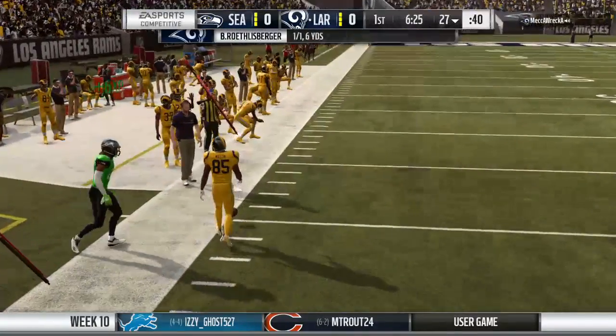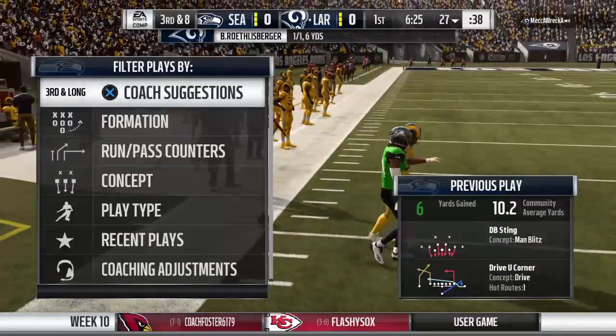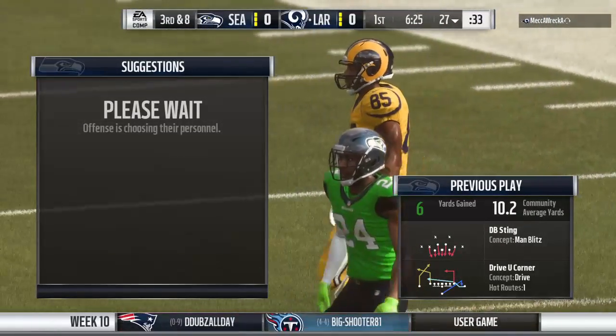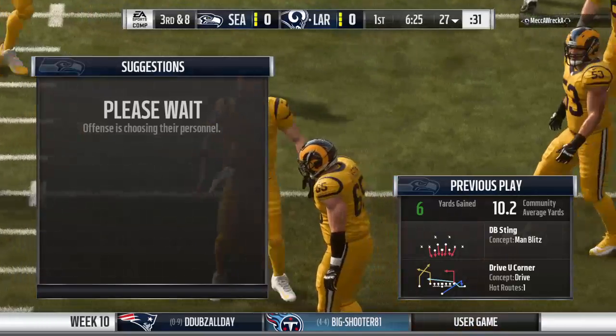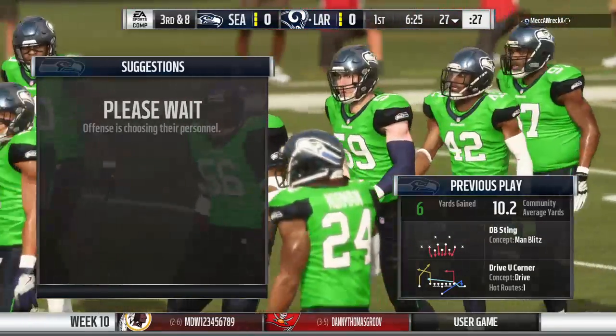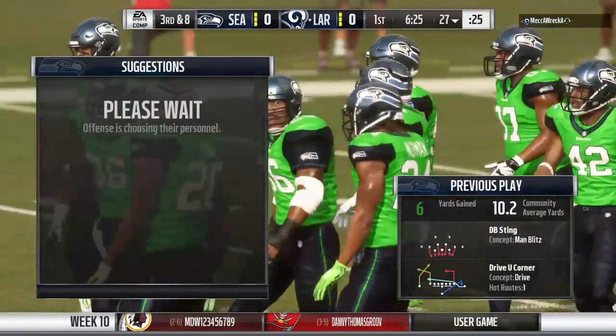Roethlisberger will throw. Throwing the out route and complete. It's Mason. 6 yards is the pickup, and that'll lead to a third down. One thing we do know, he's going to get his catches. So as they move forward defensively, got to continue to focus on not giving up the big play when he does catch the ball in the secondary.